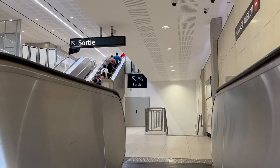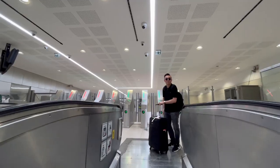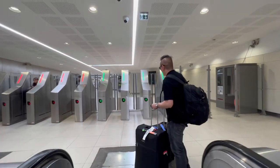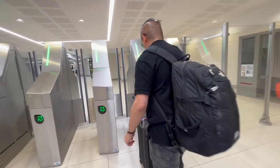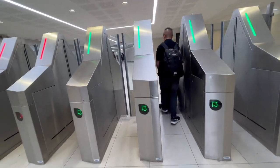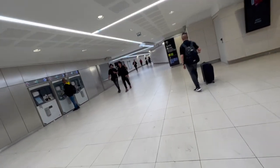And we're here, two stops later. So we're going up the escalator and we'll see if we have to tap out. I like this picture of old Marseille. No need to tap out, just walk through. Shall I take one of these cases then? Let's see, off you go. Oh, simple as that. And here we are at Joliet station. And now all we have to do is find our hotel. But you'll see all that in another episode.